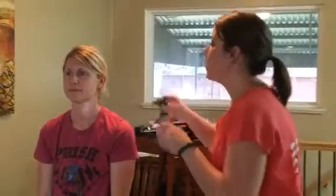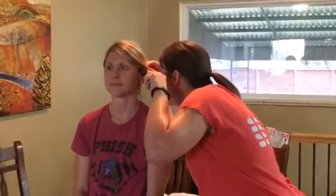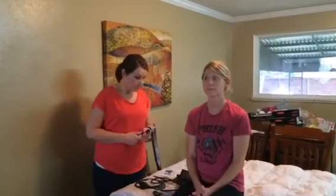I'm now going to look into your ears. The external canal is free of objects. There is no redness or drainage. The tympanic membrane is a pearly gray color with the cone of light present. It is intact without perforation. The malleus is midline, and there is no bulging or drainage of the tympanic membrane.